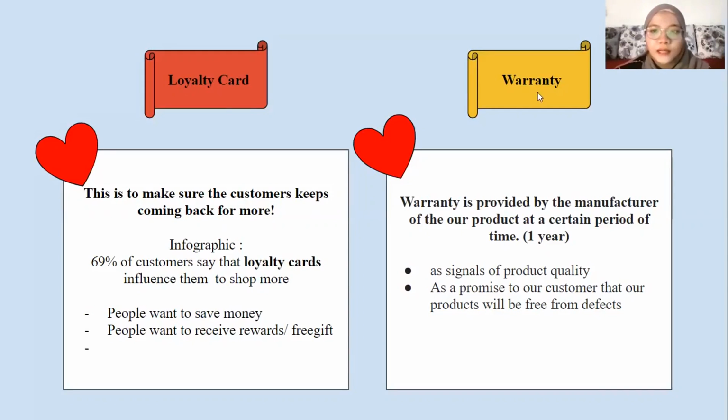So lastly is about the warranty. A warranty is a service that is provided by the manufacturer of our product for a certain period of time. A product warranty is a benefit to both the customer and the business owner, because they know if there is trouble with the product, they can turn to the company. So it is also a promise to our customers that our product is free from any defect.